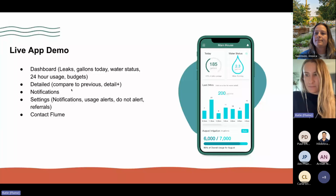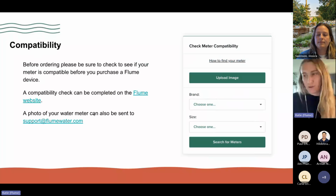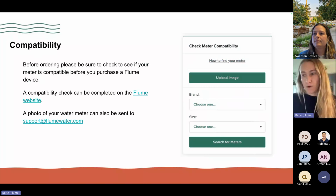So that is it for the live demo. Next, I want to note that we highly recommend checking the compatibility of your meter. While Flume is compatible with most meters, it's still good to check, and then you get to go and figure out exactly where your meter is as well. I know I personally didn't know where my water meter was before I started working at Flume, so it's still a bit of a scavenger hunt to go and find it and then open the pit, see if it's compatible.